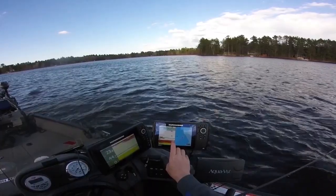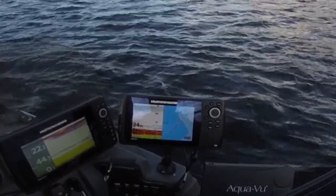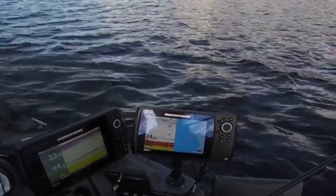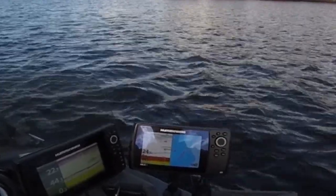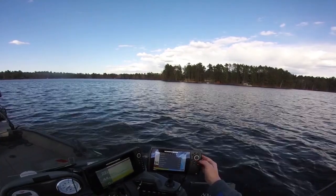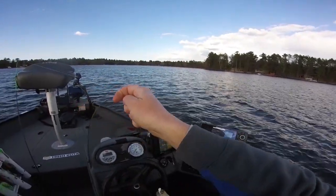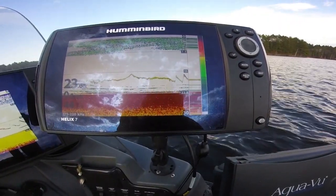There's my jig. I can see that fish is actually above where I'm jigging, so I'm going to bring it up, see if I can't get his attention. One from underneath is coming up right now. There he is. A couple fish real high, so I'm going to bring mine up, see if one of them is a little bit bigger. There we go. That's a little bit better.